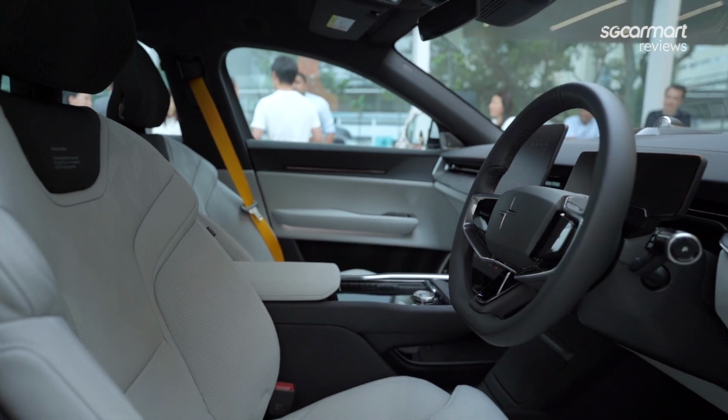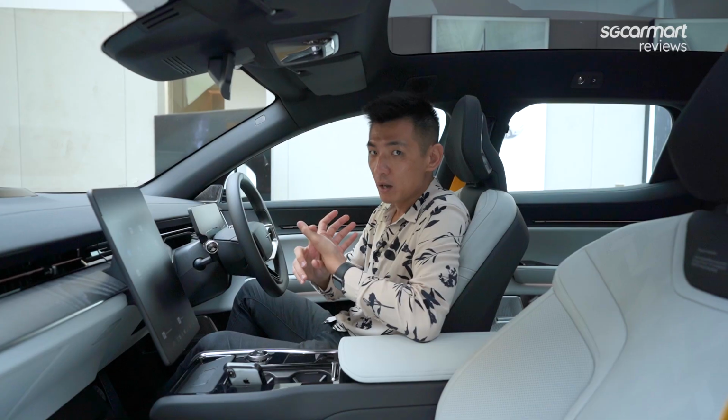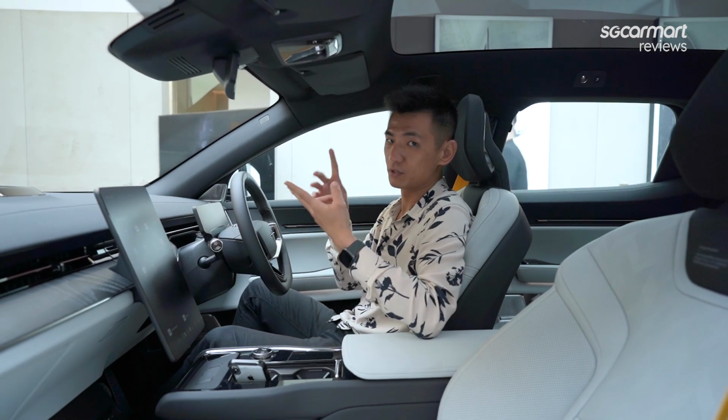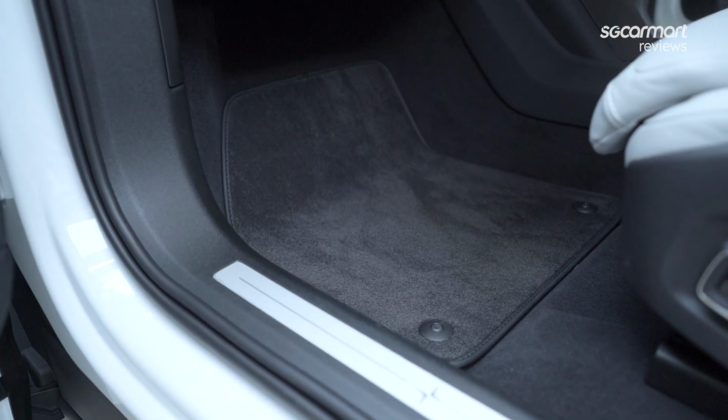Again, the same minimalist aesthetic can be seen inside the car. This car is designed to be premium, but also sustainable. So there is a focus on traceable materials as well as recycled materials. For example, these carpets are made of recycled fishing nets.